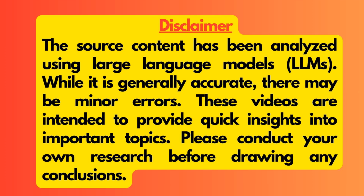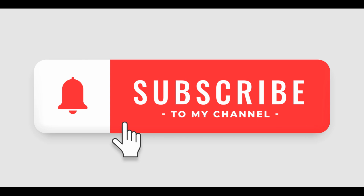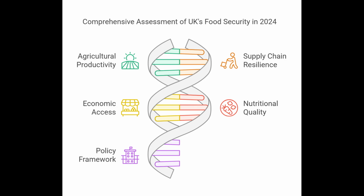Welcome to your deep dive into UK food security. You sent us the 2024 UK food security report, and whoa, it is a lot. Yeah, it's a beast. It really is, but don't worry, we've gone through all the charts and data and all the jargon so you don't have to. We'll break it down, give you the highlights and what it all means for you.